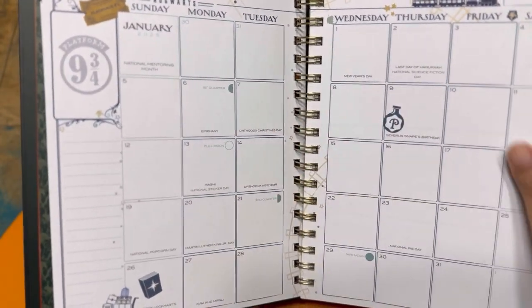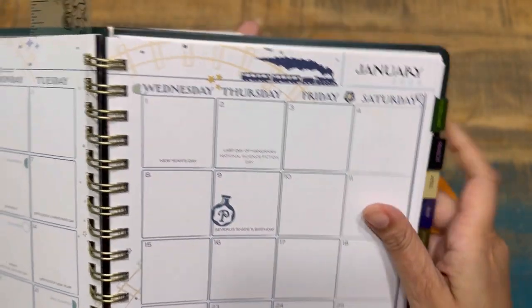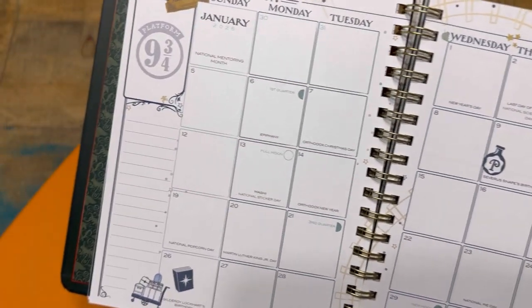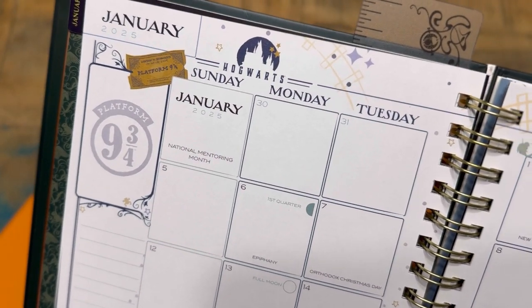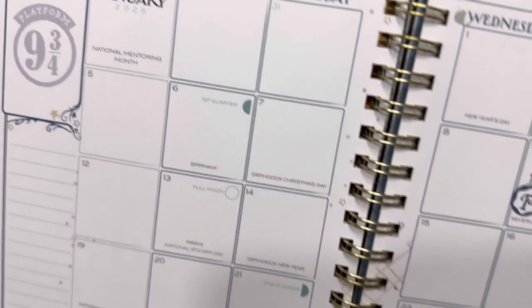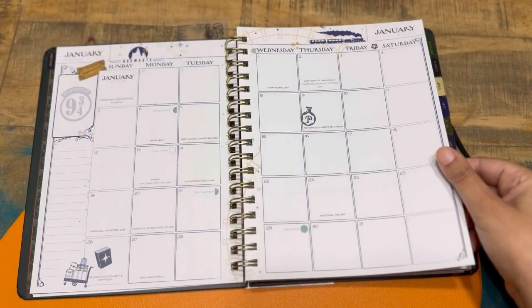And then little bits of art all over. You can see the Hogwarts Express right here up top. It's just beautiful little details. The closer you look all over these spreads, the more little details you find within it. You also have the phases of the moon. I love that that is incorporated. And Salem, the black kitty that is making noise.